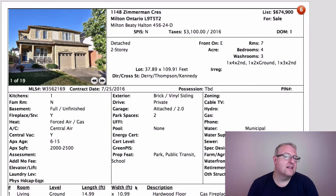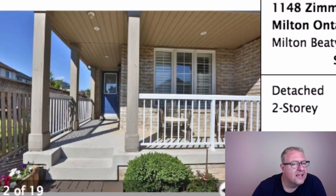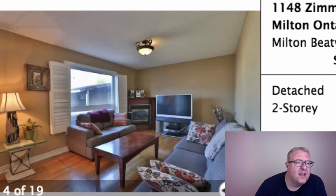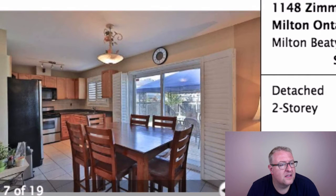So Zimmerman Crescent is a Sundial home, and the thing about these homes that's interesting is that they by far have the deepest lots in any new area. It's 109 feet deep. And so it's almost like, I say to people, these are like getting new homes with old Milton lots. And one of the things that they share in common with a lot of older homes is that the builder puts in small kitchens.